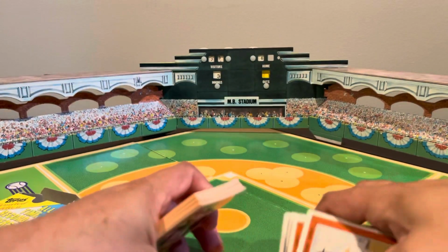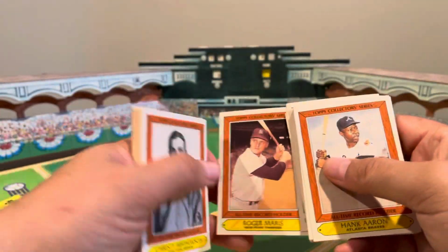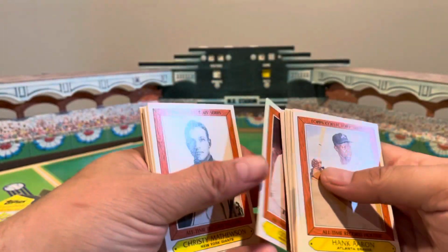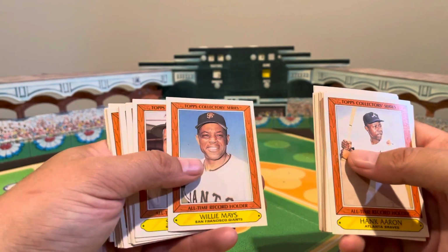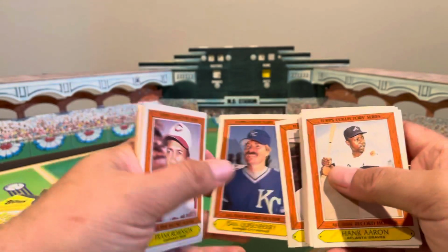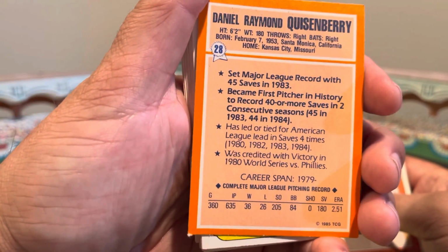Oop. You got yourself a Mickey Mantle card here. Roger Maris, not a Hall of Famer. Christy Mathewson, another founding Hall of Fame member. Willie Mays, Stan Musial, Quisenberry. Again, I'll show you what all the non-Hall of Fame people did to get in this set.